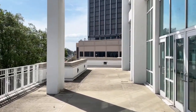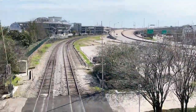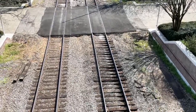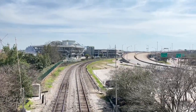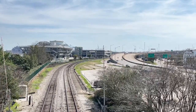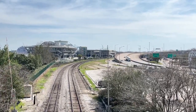If we look again, we're going to stand over the, and Chris, you can show the audience the tracks below that link Mobile, of course, to the rest of the country, and then a little farther south you can see some gantry cranes. Those are not for building construction; those are for loading and unloading ships. And we're looking east now, or west? South. We're actually looking south. Yeah. East would be to our left, west would be to our right. Got it.